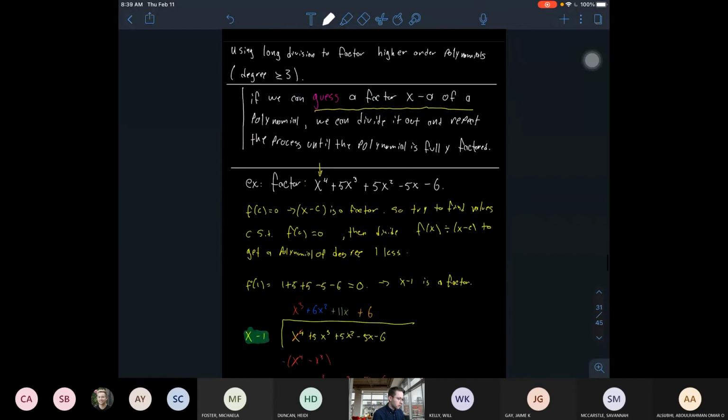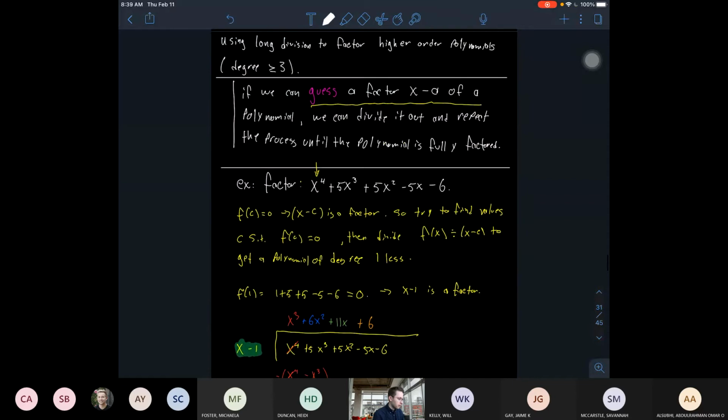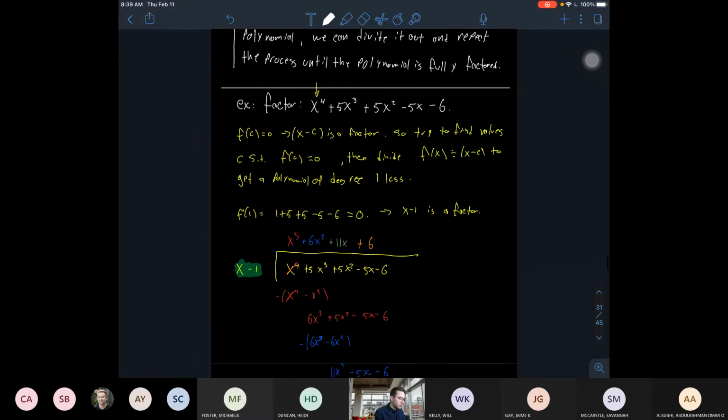Okay, and then this was really the most important thing that we learned: what is long division actually useful for. It's useful for factoring polynomials which are not just quadratic, but they might be cubic or quartic or quintic or any higher order polynomial. And the way we did that was just by plugging in different values of x and seeing if we can find one which gives us a 0. And if we're able to do that, then we know that x minus that number will be a factor, and so we just apply long division to divide it out.